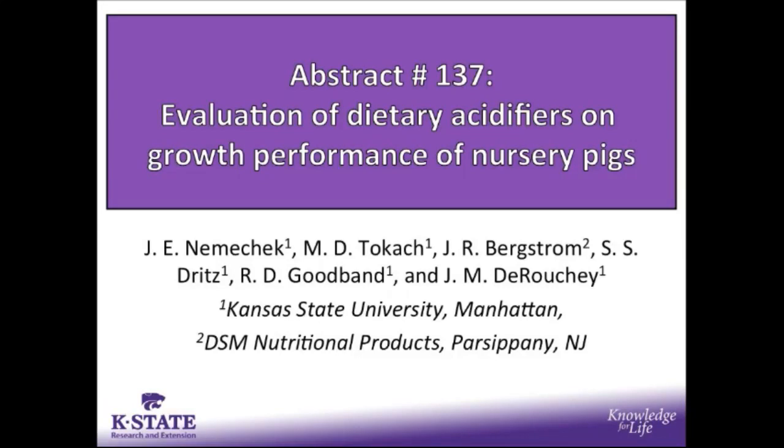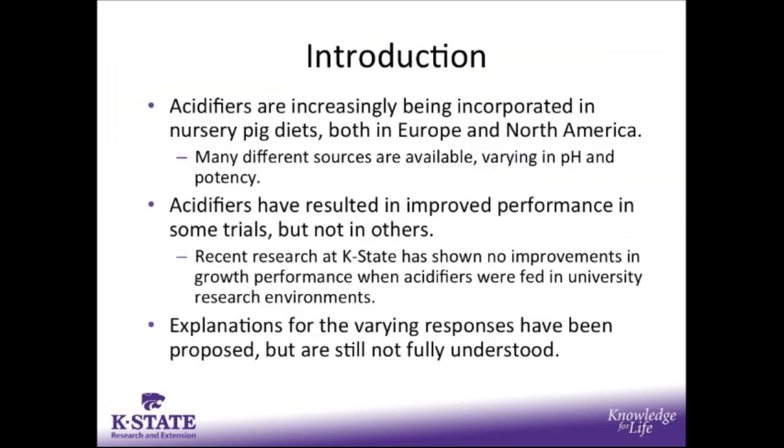So this abstract is the evaluation of dietary acidifiers on growth performance of nursery pigs. Now these experiments were a follow-up to some of those which I have previously presented. And the reason that we have interest in these acidifiers is that they are being increasingly used in nursery pig diets, both in Europe and North America.